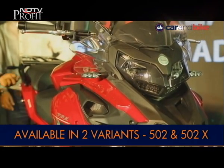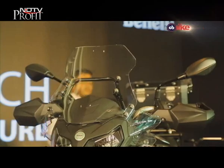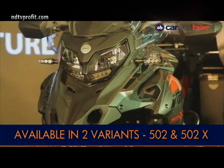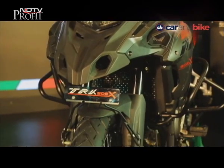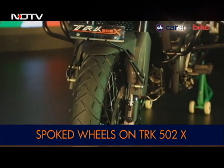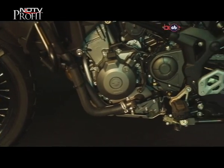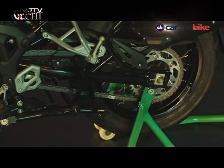There are two versions on offer. There's the 502 and the 502X, and the X version is obviously the more off-road spec version. It gets bigger tires, a 19-inch wheel up front and an 18-inch wheel at the rear. You also get knobbier tires and spoked wheels as opposed to alloy wheels on the standard version.